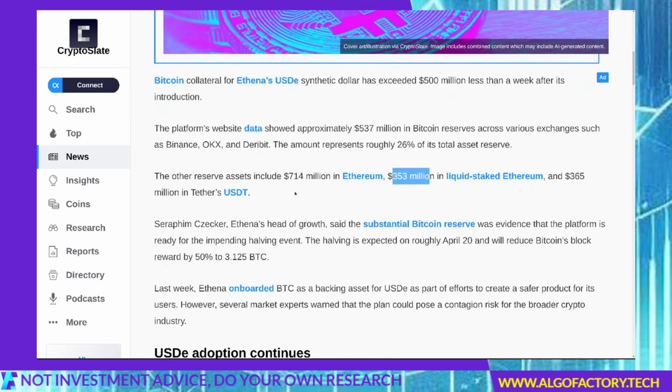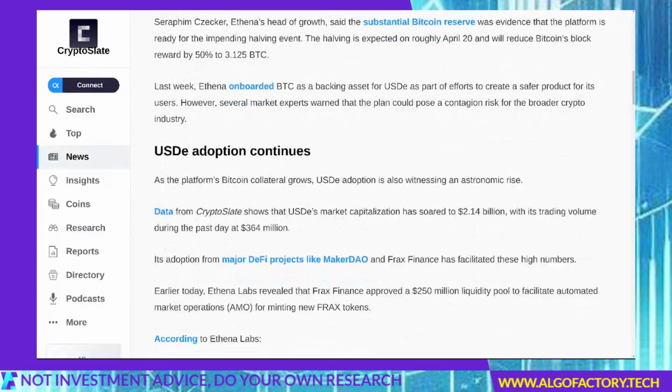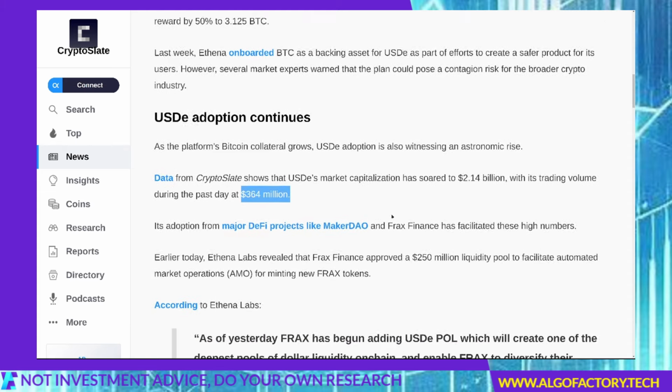What else may have happened? We have a little bit more going on here. There's adoption of USDE. So data from CryptoSlate shows the USDE's market cap has soared. Here it is, 2.14 billion, with its trading volume during the past day at 364 million. So you're looking at approaching 20% of the entire market cap being traded in the past day, which is pretty notable.